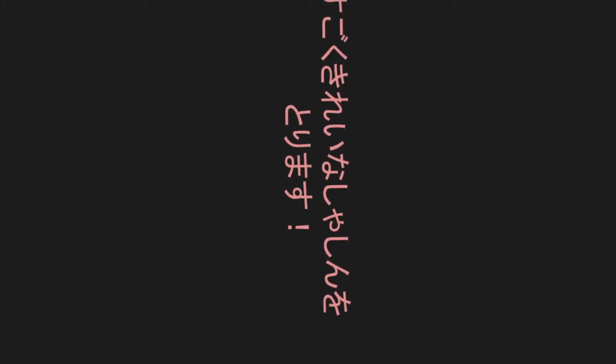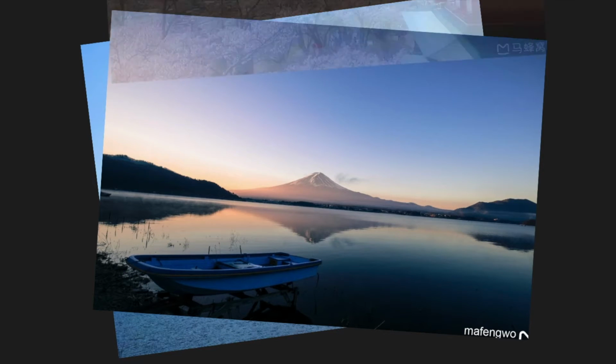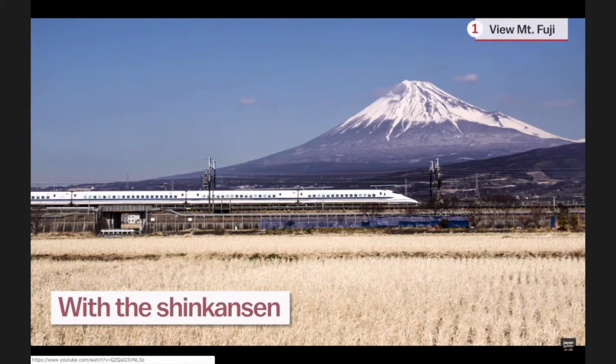There are several good viewpoints of Mount Fuji. First is Lake Kawaguchiko. And then is the Chureito Pagoda. It has the best view of sakura blossoms in spring and fall foliage in autumn, or even on the Shinkansen between Osaka and Kyoto. Take the Shinkansen train from Kyoto in the direction of Osaka. The best view will be enjoyed 40 to 50 minutes in, on the right-hand side of the train.